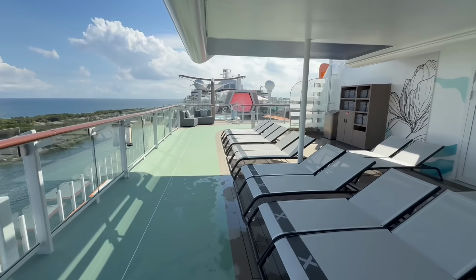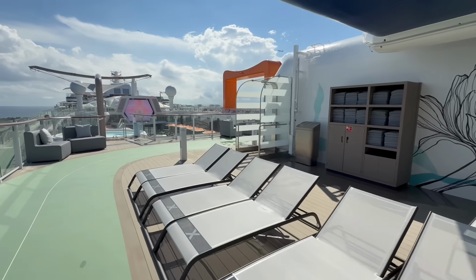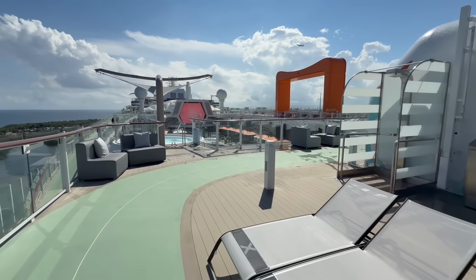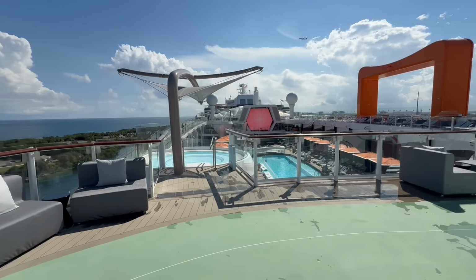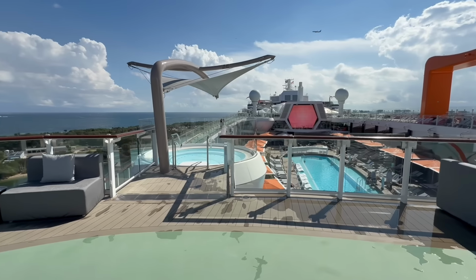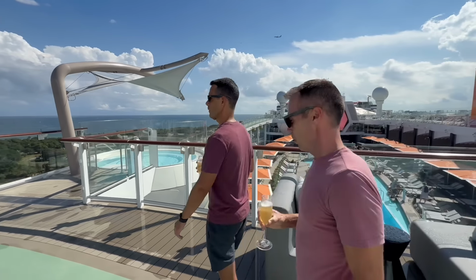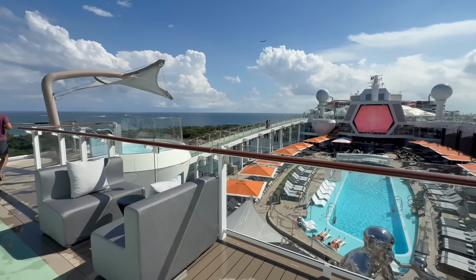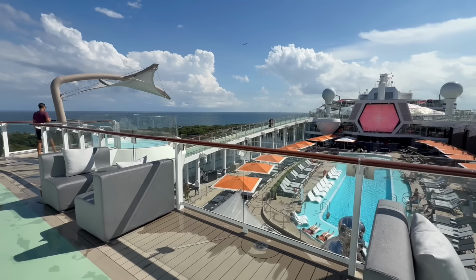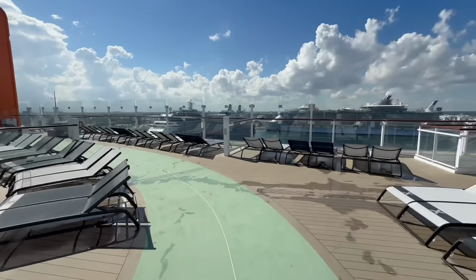But I want to show you what's on deck 16 because you don't want to miss out on what's up here. First and foremost, we have a beautiful champagne hot tub. On the champagne hot tub is a Stingray awning. This is going to be really nice to keep the sun out during the long days at sea in the Caribbean. It can get hot, so having that kind of protection is ideal when on board a cruise ship in the summer or anywhere warm.